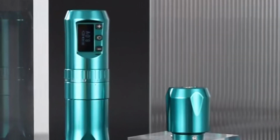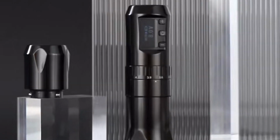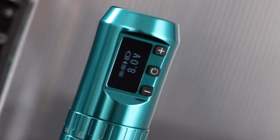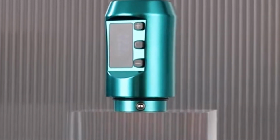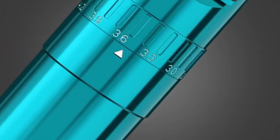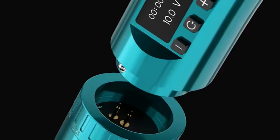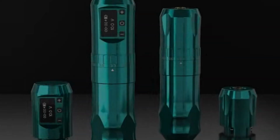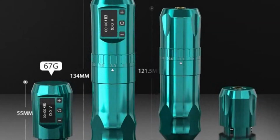Hi guys, are you looking for the best tattoo machines? If you received a new tattoo machines, then you're in the right place. In this video we're going to review the top 5 best tattoo machines on the market. You'll get to see all of them and select the best one based on personal preferences, reading reviews and orders.